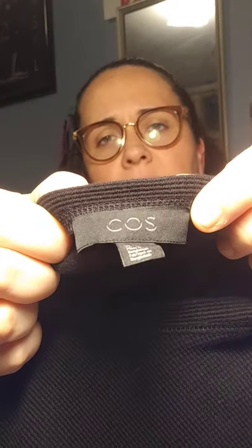Okay. So I thought I scored big with this. COS, which I think is Company of Style or something like that. I don't know. But it's a designer men's clothing company. And this is just a standard black crew neck. But the feel is amazing. Like, this just oozes quality. These brand new are $99. So, I thought it was going to be a lot more.